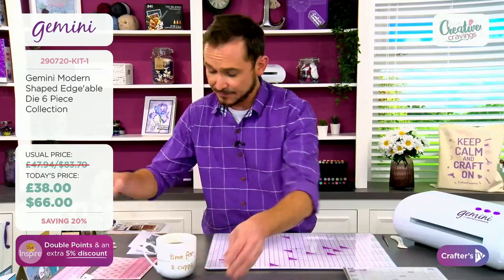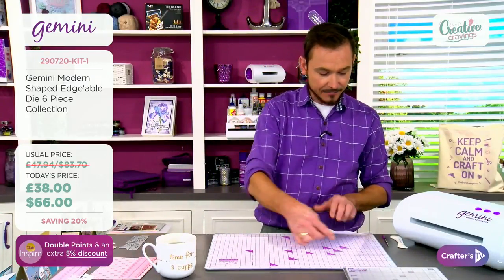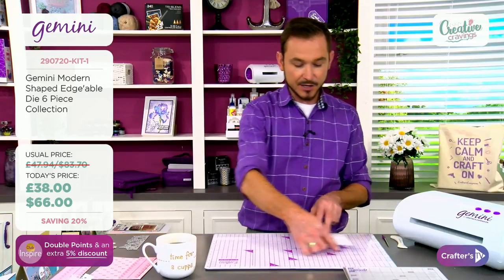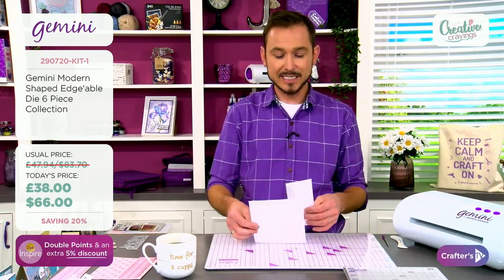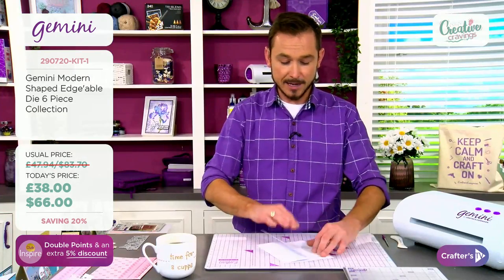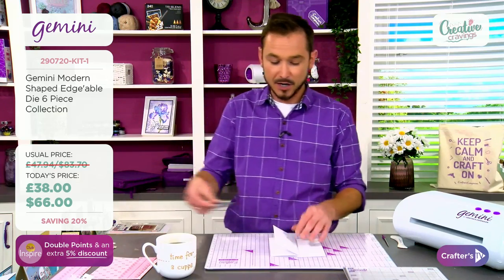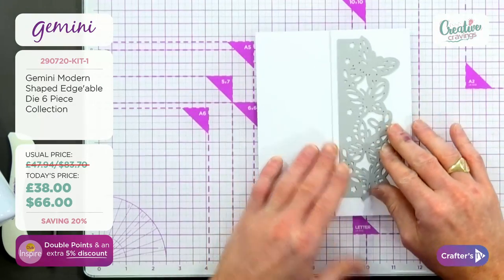So what we're going to do is I've taken a card blank. My card blank is 7 inches by 5 3/4, and all I've just done is fold it back, so we start to get that shape just there. Then I want it this way, so I'm going to bring in my butterfly die. This is quite a simple one to show you how you can actually be using them.